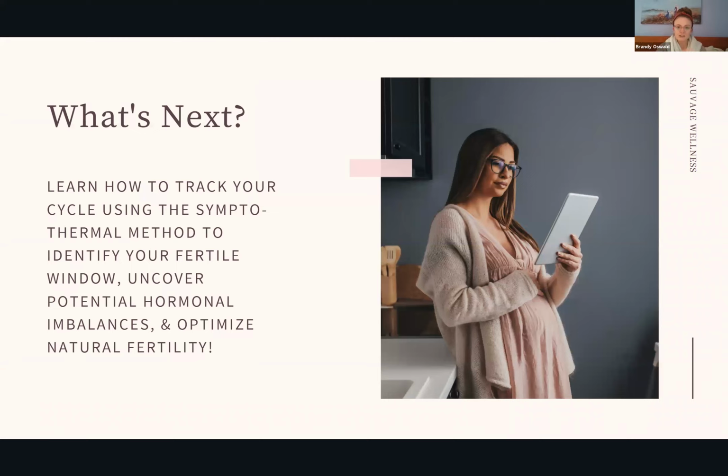From here, this is just the beginning, right? Just the exposure to what is possible with cycle tracking when it comes time for pregnancy achievement. The next step is to actually learn how to use the method. How to track your cervical fluid, how to track your temperature, and how to read and analyze those charts to identify your fertile window, to uncover if there's any potential imbalances in your cycle, and how to optimize your natural fertility, how to take care of those imbalances, and how to really harness your fertile phases.